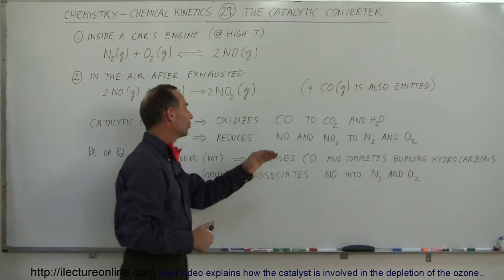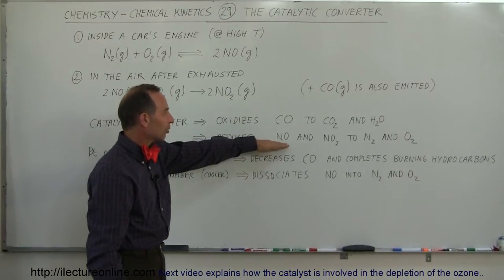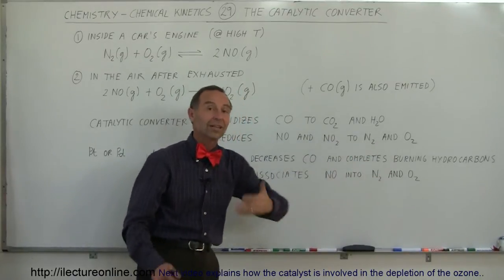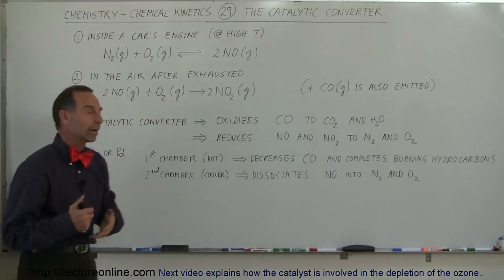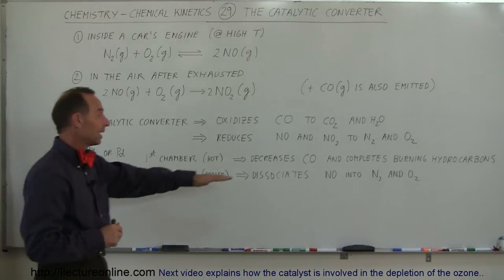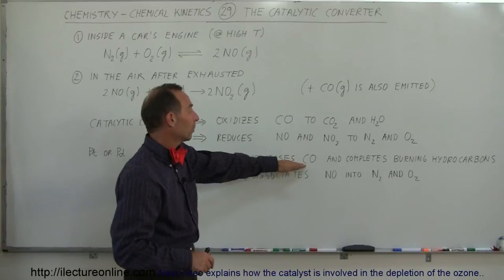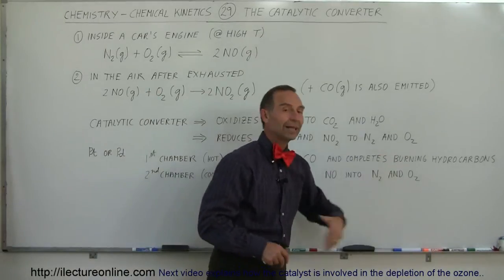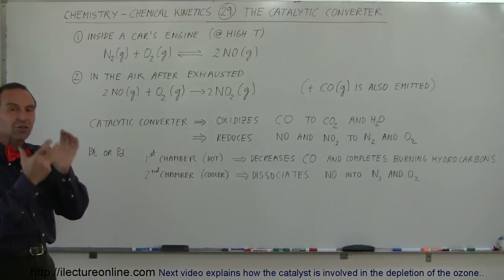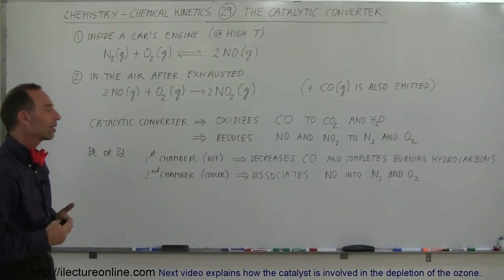It also reduces nitric oxide and nitrogen dioxide to nitrogen gas and oxygen gas, and at that point, of course, it is inert. We no longer have to worry about it. So in the first chamber, at very hot temperatures, it decreases the carbon monoxide and completes the burning of any leftover hydrocarbons. That is where the exhaust just came out of the engine. The exhaust is very hot, and so that happens at higher temperatures.